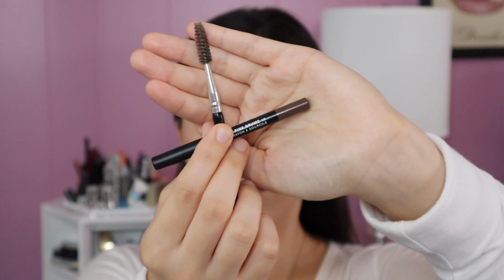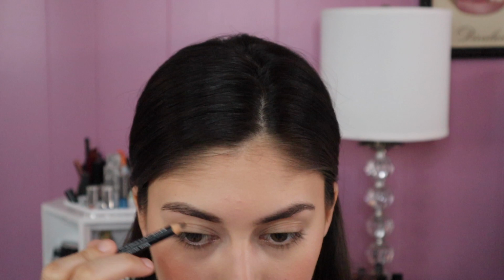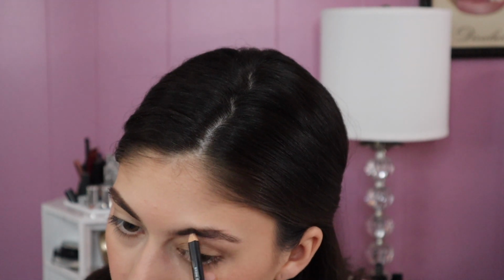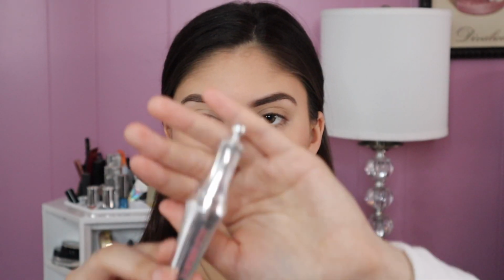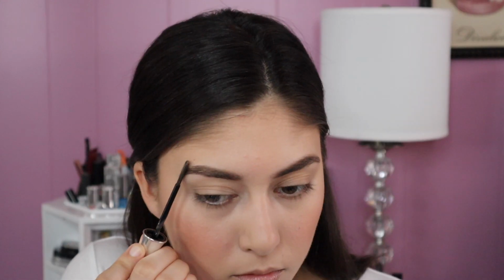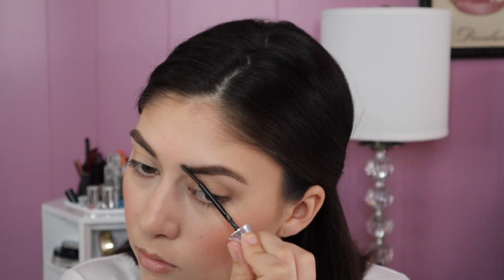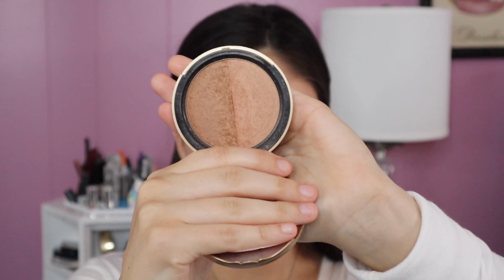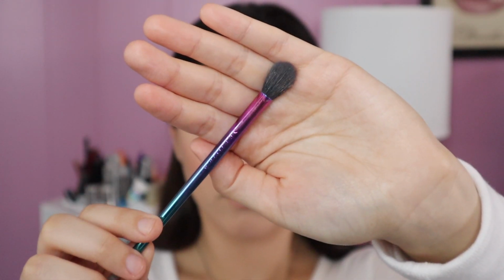For brows, I'm just going to brush them out and fill them in with my Sonia Kashuk pencil in the shade Haze. Then I take the Benefit Brow Setter to set them in place. I'm not going to do too much to my eyes. I'm just going to take that Too Faced bronzer and mix both shades on a fluffy brush and sweep that all over the lids.